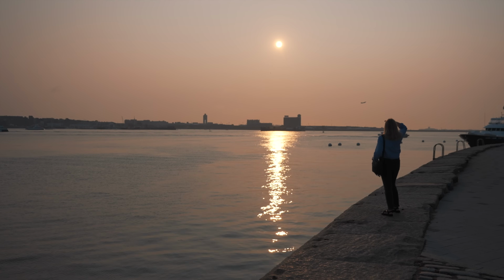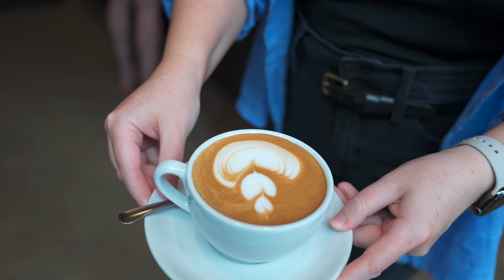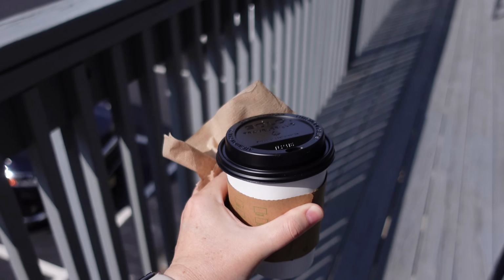It's different. Okay, so the first way I maximize my travel experiences is I use a travel credit card, not just for travel expenses, but for everyday expenses too. This is without a doubt the easiest everyday thing you can do to up your travel game because you already spend money. So you just keep doing what you've been doing, but earn travel perks while you do it.